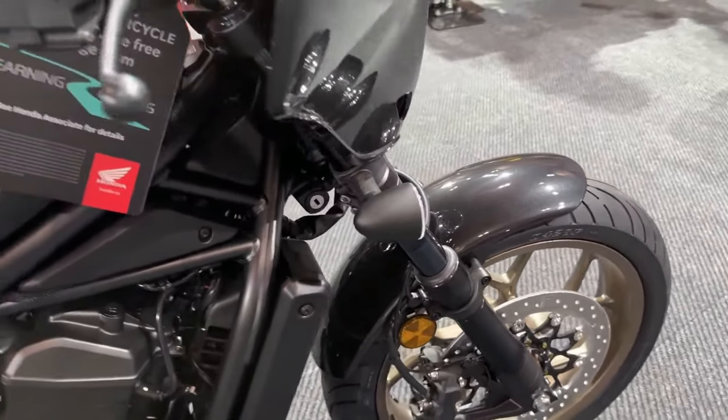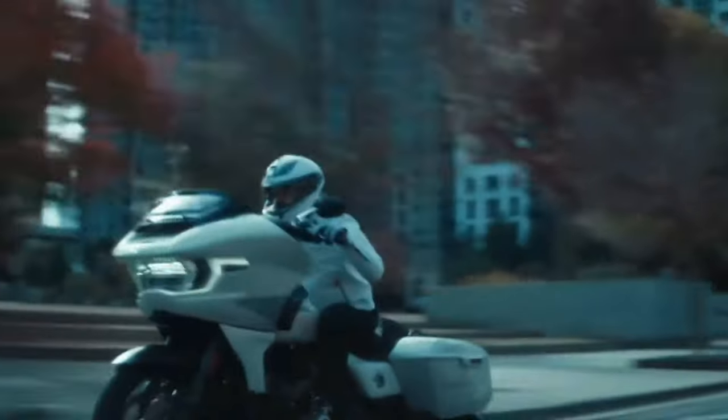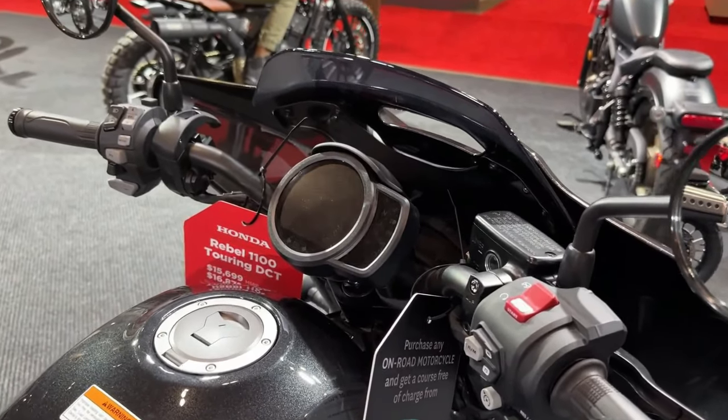Lighting. The motorcycle features advanced LED lighting, including a distinctive headlamp and integrated LED turn signals. This modern lighting setup not only enhances visibility, but also complements the bike's sleek, contemporary look.